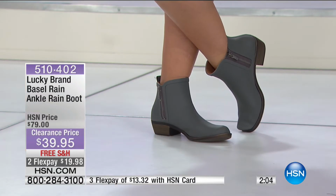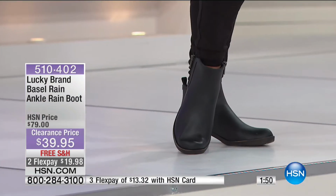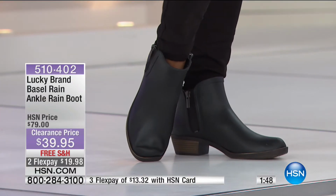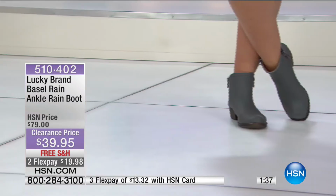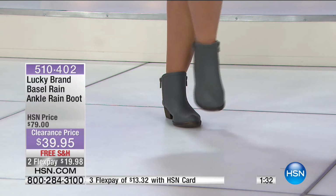That's what we've got for you. You can see our regular price on this was 50% more. You were going to pay almost $80 for these boots, right? Almost $80. Today, not even close. $39.95. This is the kind of shopping that you get excited about, because you're thinking, okay, it's a rain boot, which means maybe I'm not going to wear them all the time, but when I need them, I've got them. And if I were going to wear them all the time, I might not have as much of a problem paying $80 for them. But yeah, $39.95 is so much better.